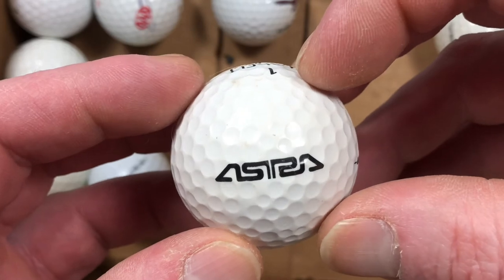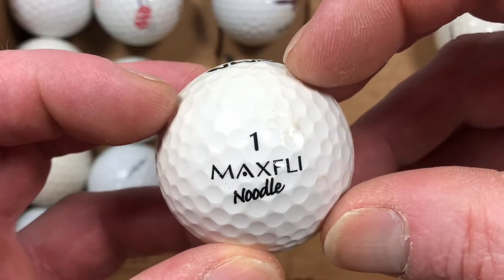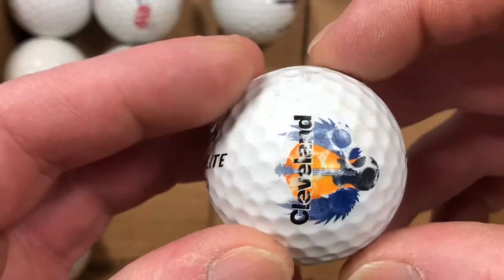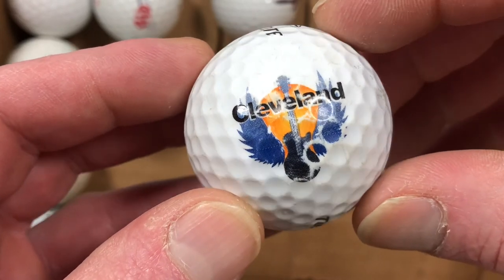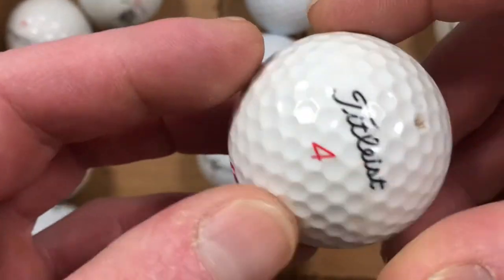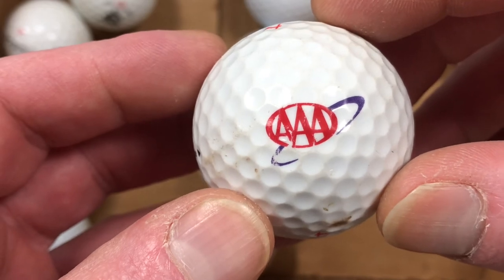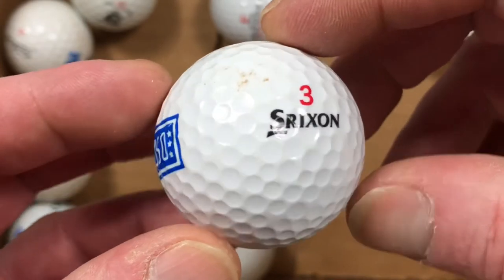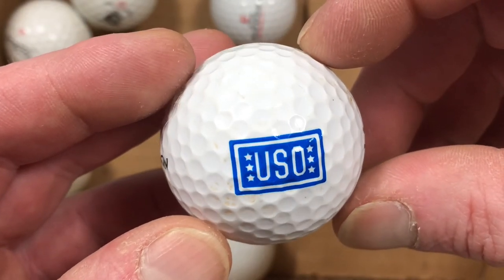Astra. Probably not the Astra I'm thinking of, but... Ah, the Cleveland Rock and Roll Museum. Very cool. AAA. I have AAA. Ah, the USO. Nice.